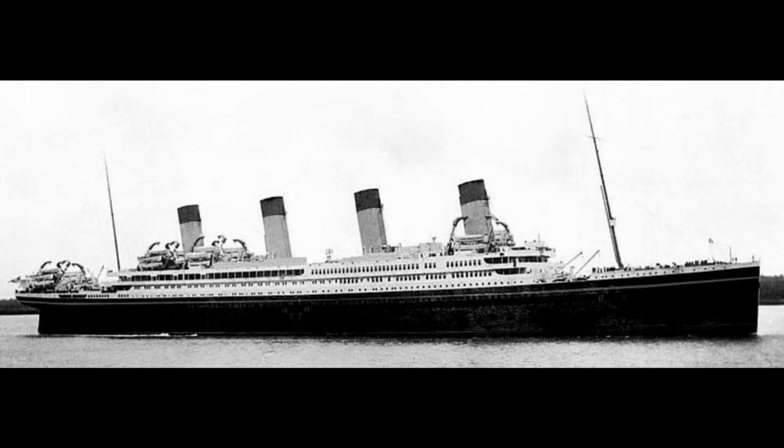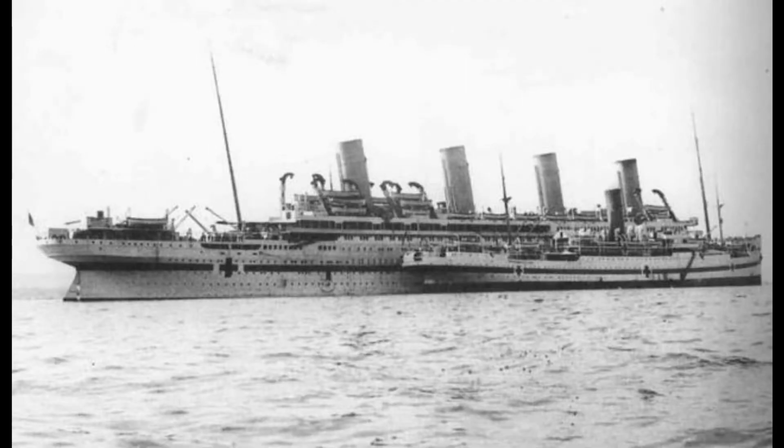After her military service had ended, Britannic went back to Belfast to be converted back to an ocean liner. That conversion was interrupted when she was called back into service once again for her government. Britannic would make two more successful voyages to the Mediterranean and back as a hospital ship. She left Southampton on November 12, 1916, once again en route to the Mediterranean.